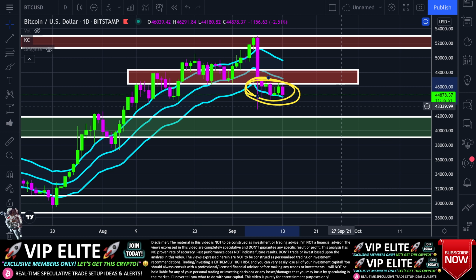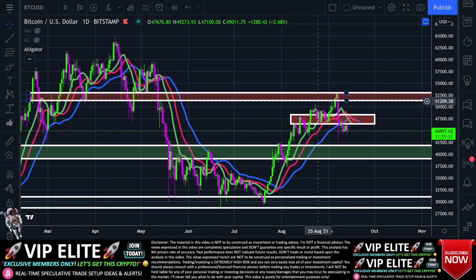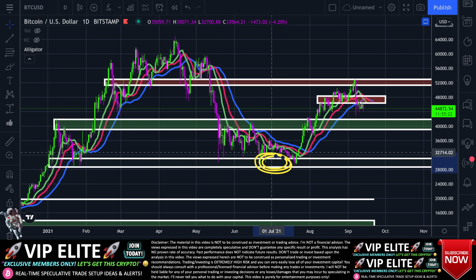Also here we have the Williams alligator indicator. This is a momentum indicator. It's something else I like to look at as well. Notice we had a bearish cross all the way back up here in the mid $50,000 range before our plunge deep down into the crypto abyss.